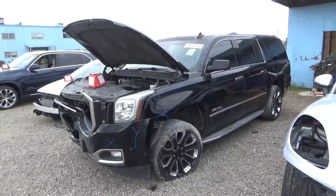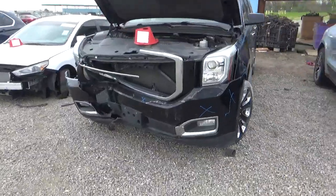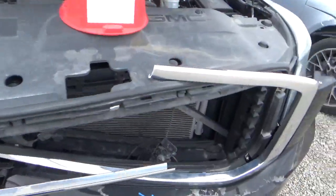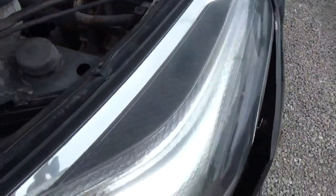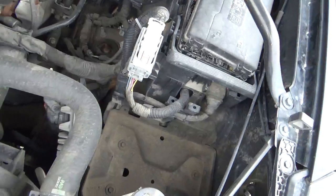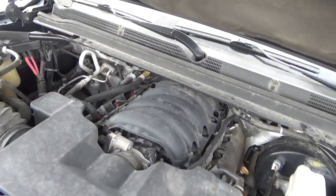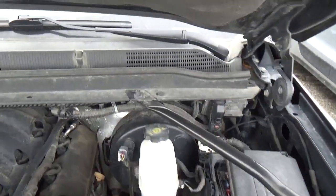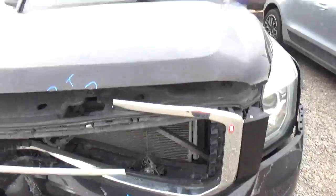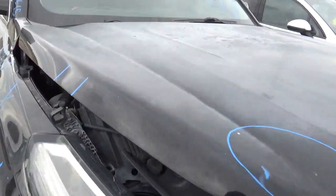2016 Yukon XL 1500, stock number 402, 56P. It's going to be front end damaged. Right side headlamps damaged. Hood has paint problems right here in the front. Has a dent on the right side, and another one on the right side.